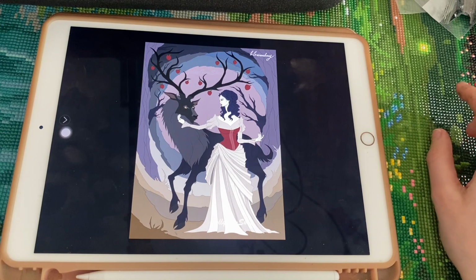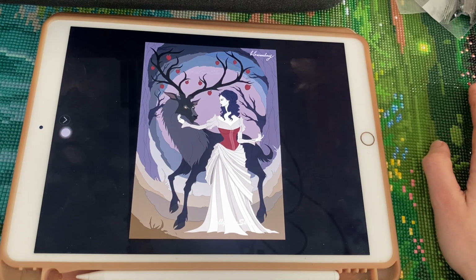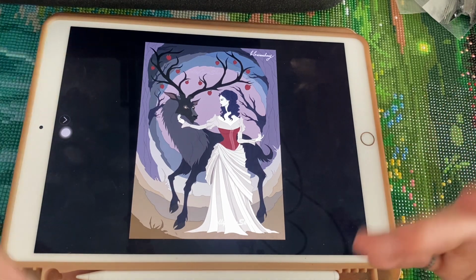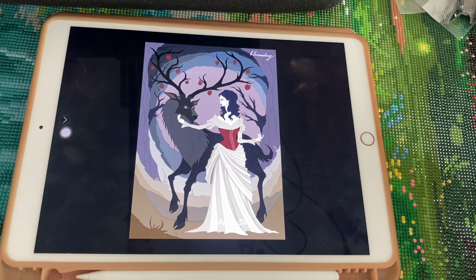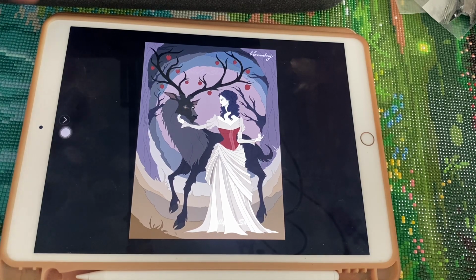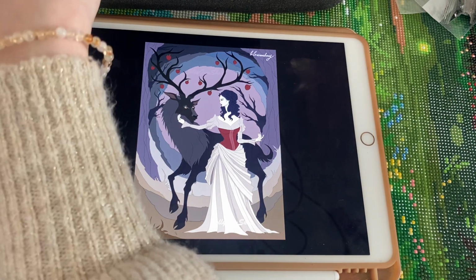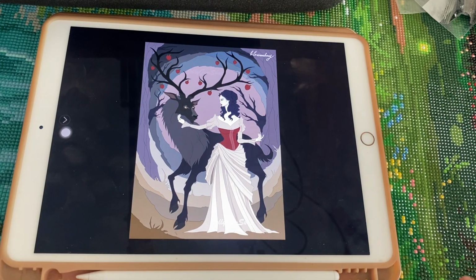Up next we have The Deer, like Deer, by George Grimmsbery. And this as well, of course, is a legally licensed diamond painting. George Grimmsbery is known for more of these darker creations, usually magic creatures or fantasy creatures, but with a more darker hint to it.